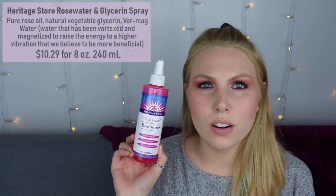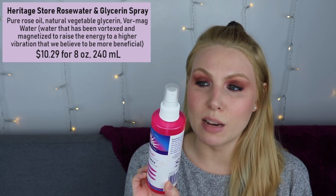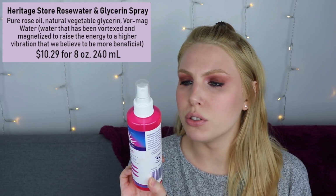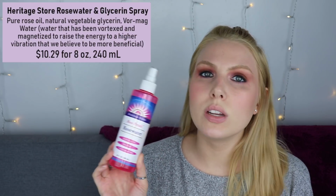The next one I want to talk about is one that I really like. This is the Heritage Store Rose Petals Rose Water. It only has 2 ingredients in it, and that is Vormag water, which is water that has been vortexed and magnetized to raise the energy to a higher vibration that we believe to be more beneficial. And the second ingredient is Rosa Damascena, or Hydra Essential Rose Flower Oil. And this one is a really fresh scent. I really like this product a lot.